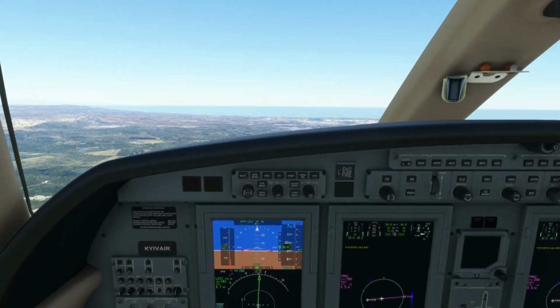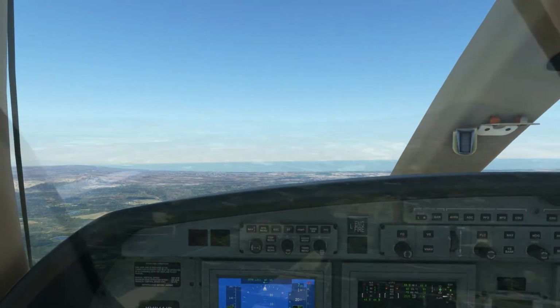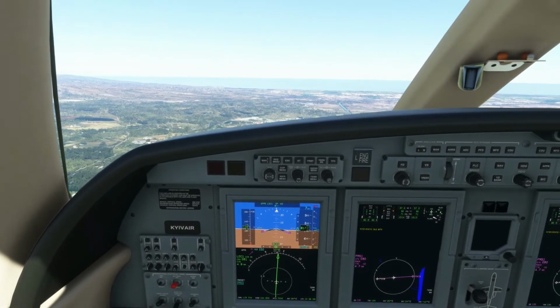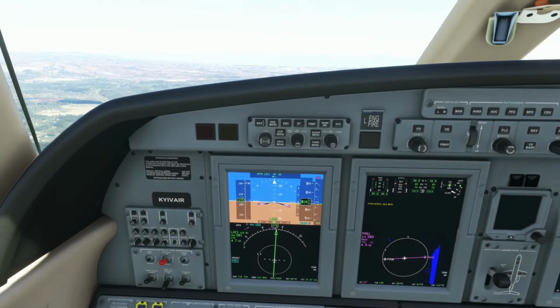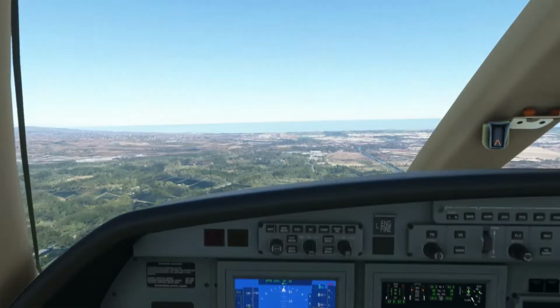We're getting a lot closer, and one of the nice things about being still on autopilot at this point is I can look away from the screen and look out the window, which I really enjoy doing. As a passenger, I've spent a lot of time looking out windows, especially on approach.